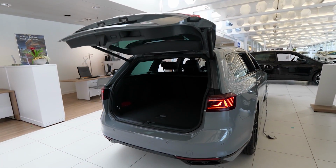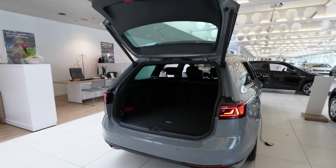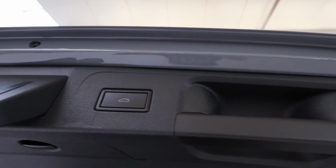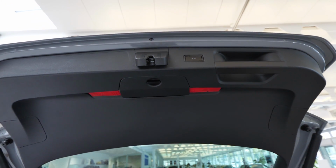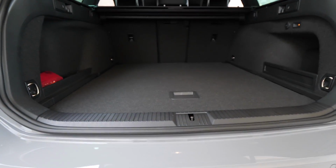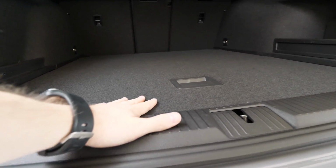Electric lift gate, that's a cool feature to have. Also, you can see the button right here and the handle. If you want to close it manually, the triangle is up there as well. And let's go to the fun. The fun part is the interior of this car.